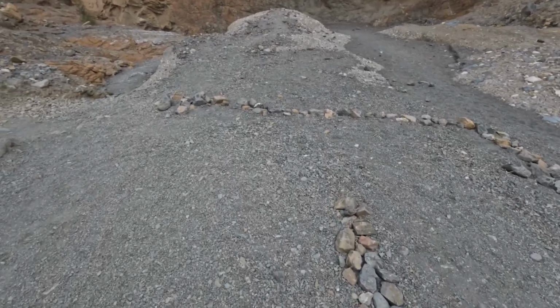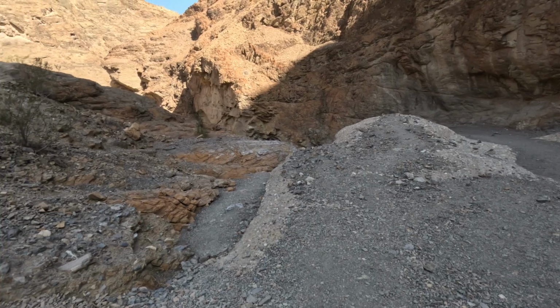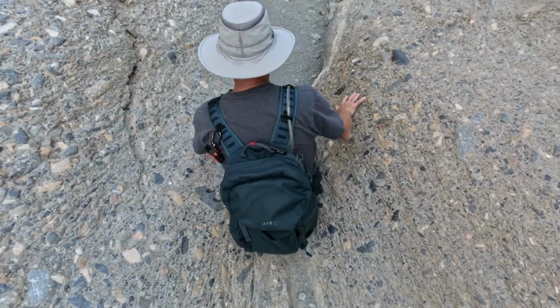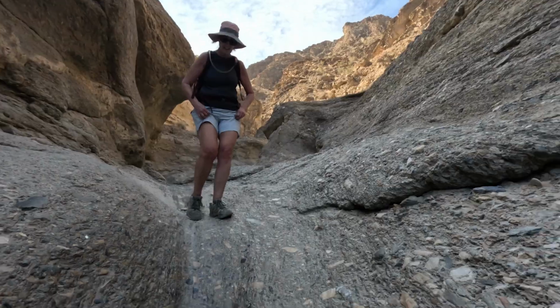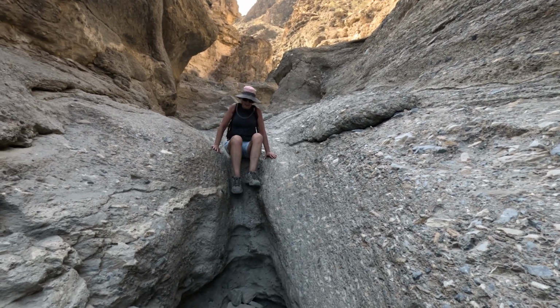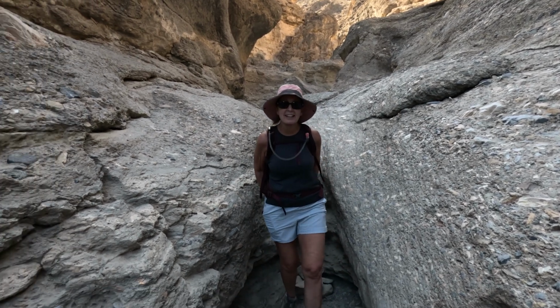Follow the trail markers because you don't want to go that way because that's a waterfall. So you got to go up and around. There. Get a little jarring. Use both arms. What lady like is this? That was easy.